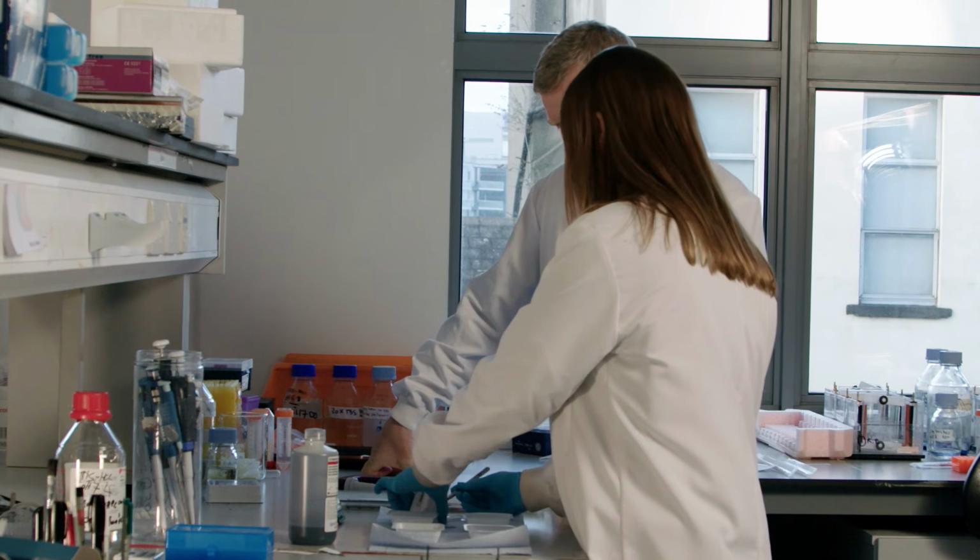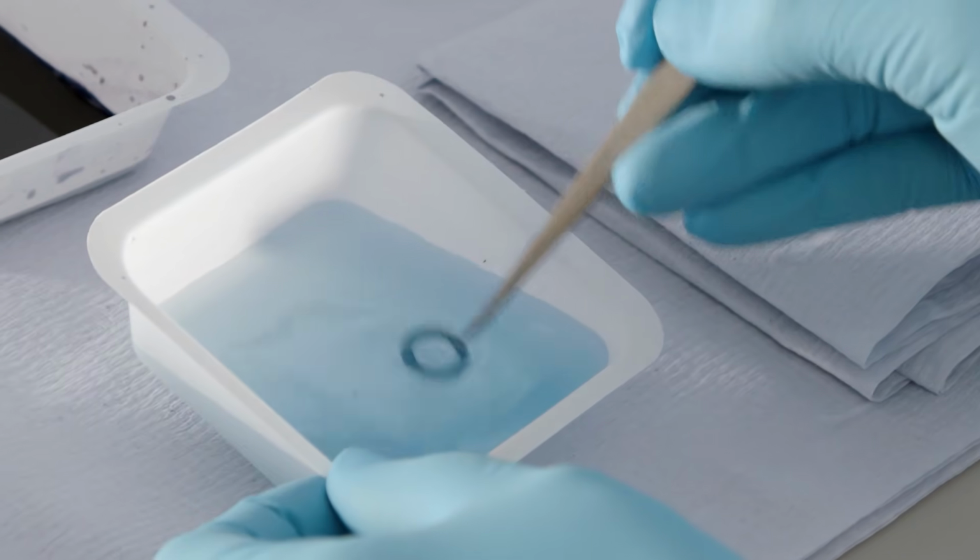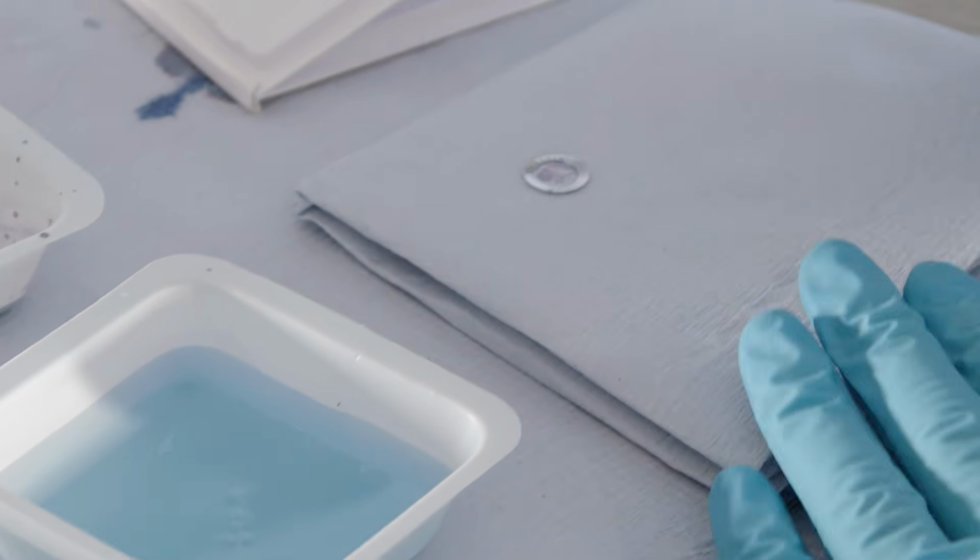Okay, so these are some of the filters that I isolated CTCs from yesterday from the patients. When somebody agrees to take part in a trial, you want to respect their samples. We were running their serum, their plasma, and their whole blood samples. So we want to get a huge amount of information back.